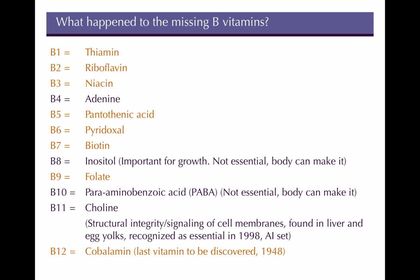So the first one we talked about was actually last lecture. That was B4, which was adenine. And remember, that's the one in DNA and RNA. So super important, but we can definitely make it. B8 was something called inositol, which our bodies make. It's important for growth. So yeah, again, not essential, not considered a vitamin.